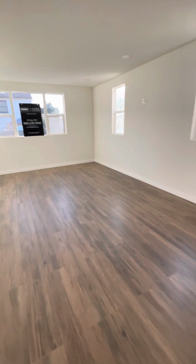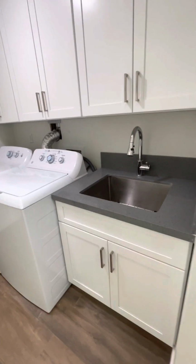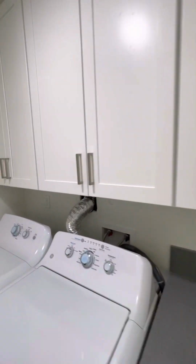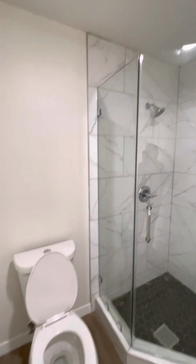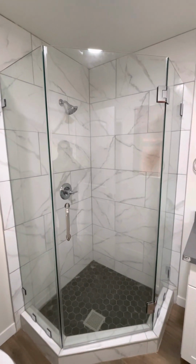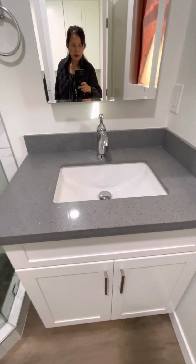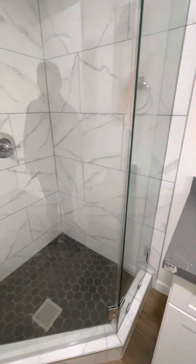A nice size living room, family room. There will be shutters put in here. And here is your full washer and dryer set and a sink and a bunch of cabinets here. This is your lovely designer touches shower with a matching gray quartz.